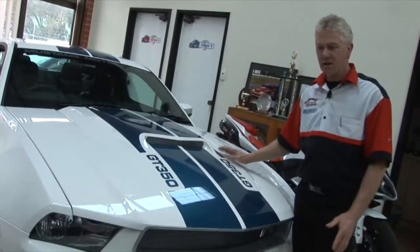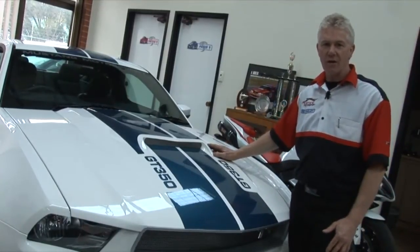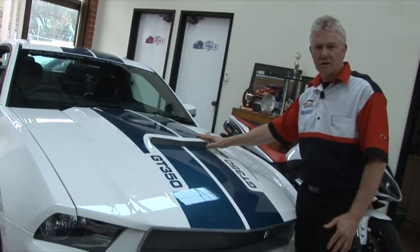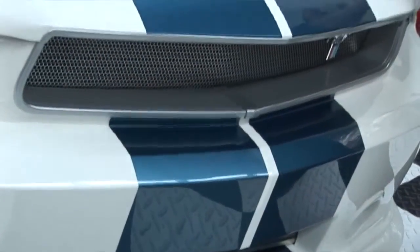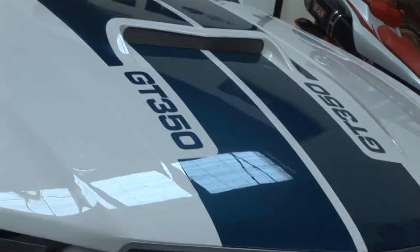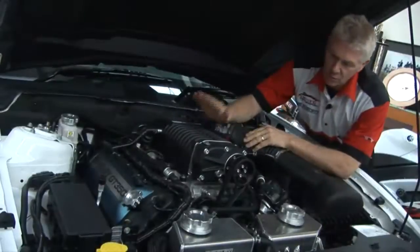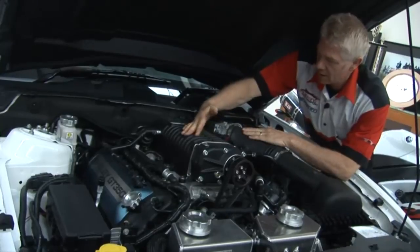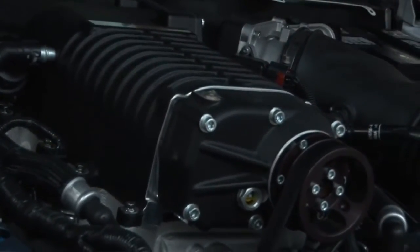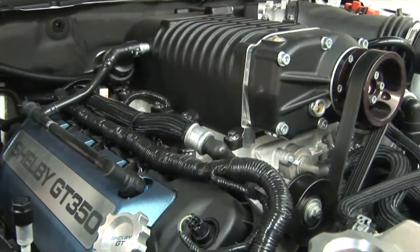Okay, as you can see here, the original traditional stripe that the GT350 came out with, and also the bonnet scoop that came with the GT350. So this is all part of the retro package that you buy with this car. The stripes are actually painted on this particular car, and so that gives it a good quality finish, so it's just beautiful. As you can see, the Whipple supercharger's on here. It's a Ford Racing component, so all the tuning is done by Ford Racing for this car, so it meets 50 state legal and of course can be legally registered here in Australia.